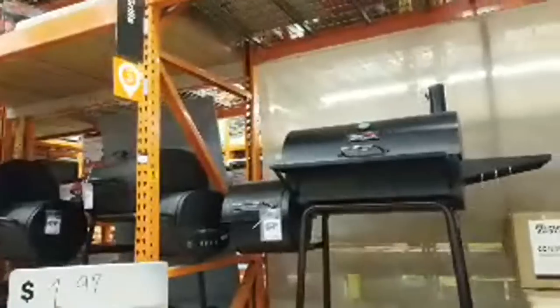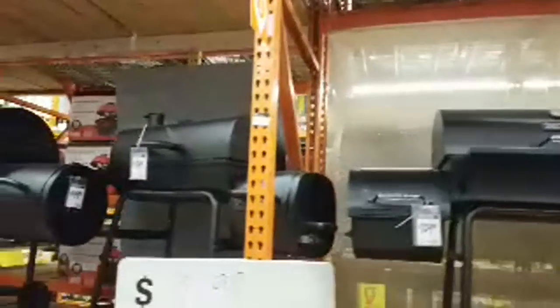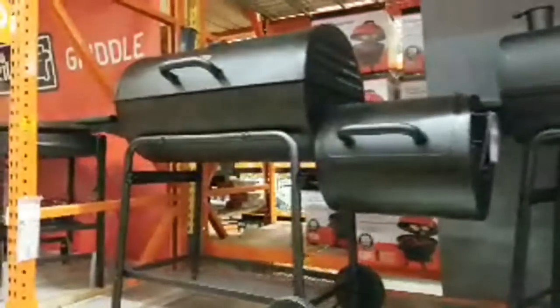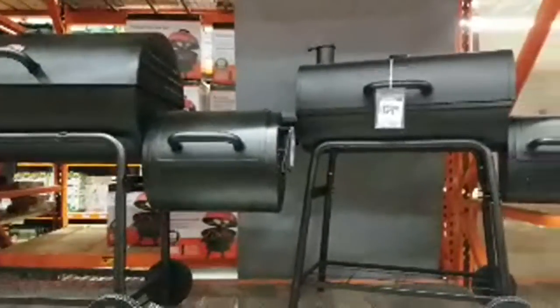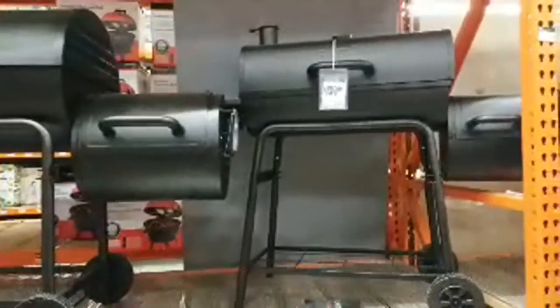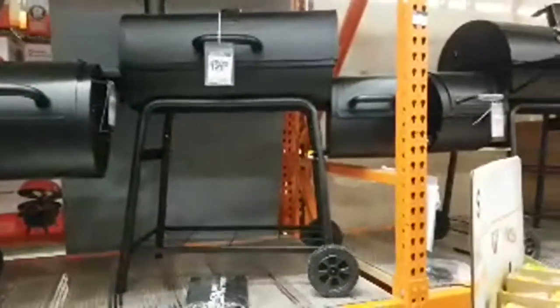And what I don't understand is I haven't seen any of these grills really marked down. Mike Land says they've already gutted at mine. Yeah, the grills are still so high at this time of the year.